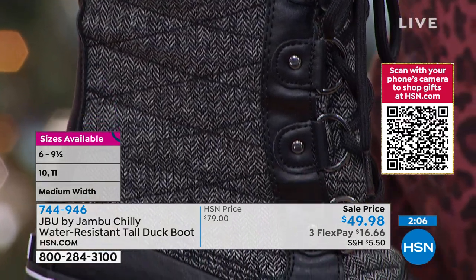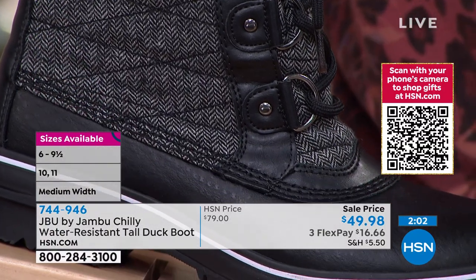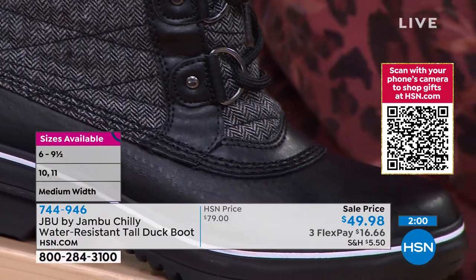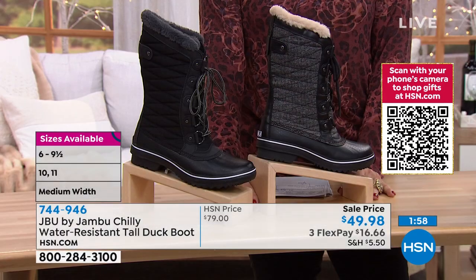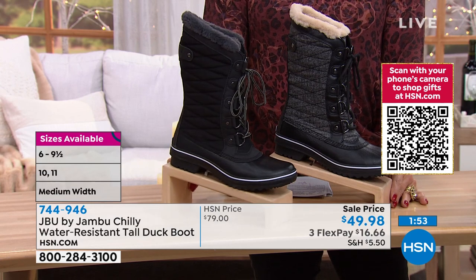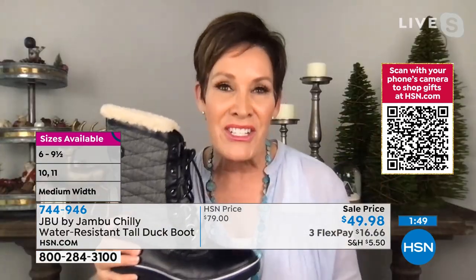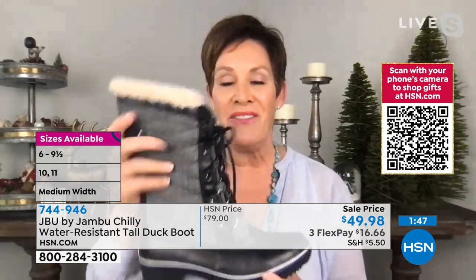I would agree. And we have several duck boots in our show and several available on the HSN website as well. But you are so right. We can go from the classic, from the basic two-tone or single tone, or add the fashion-forward element. And that's what we aspire to do with Jambu. We want to give you fashion. We want to give you comfort. We want to give you style.